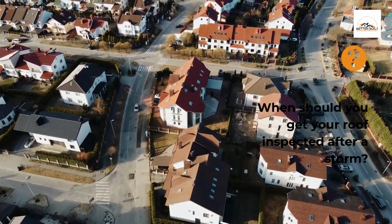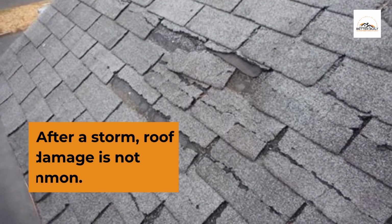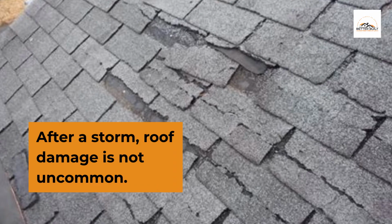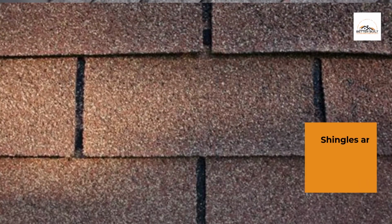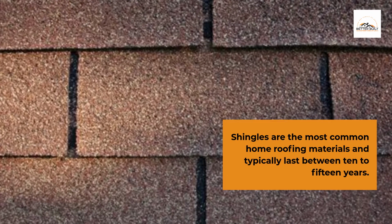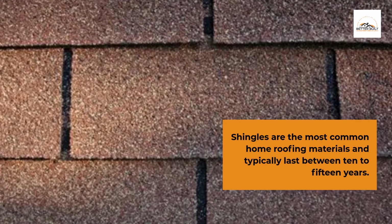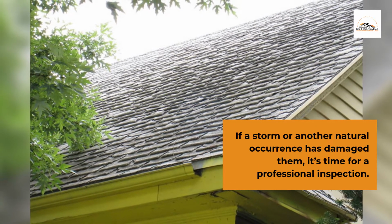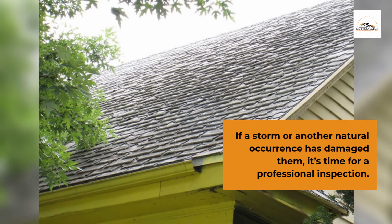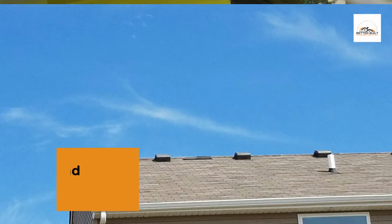When should you get your roof inspected after a storm? After a storm, roof damage is not uncommon. Missing or damaged shingles. Shingles are the most common home roofing materials and typically last between 10 to 15 years. If a storm or another natural occurrence has damaged them, it's time for a professional inspection.